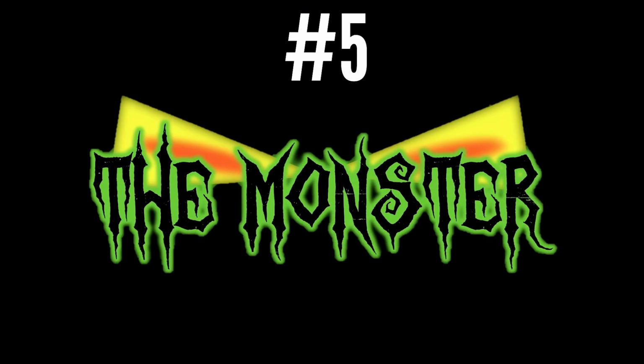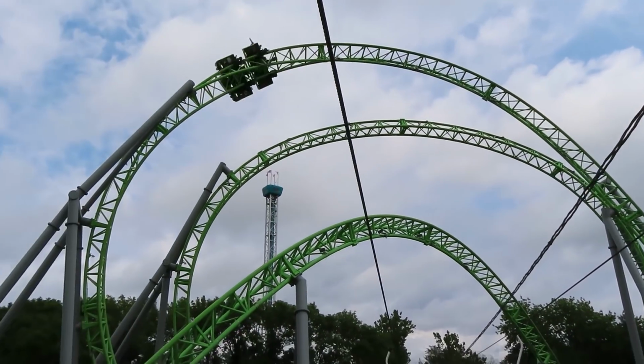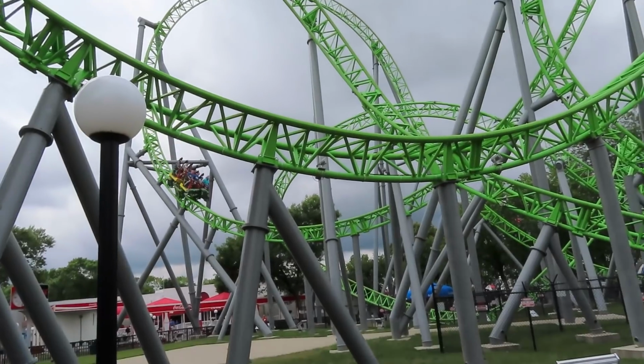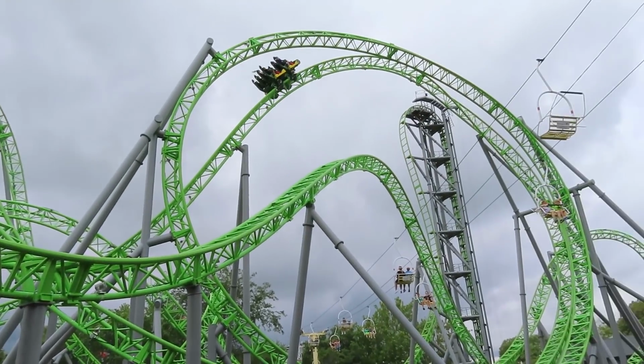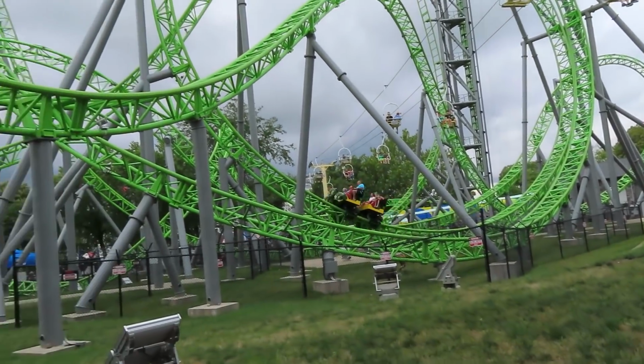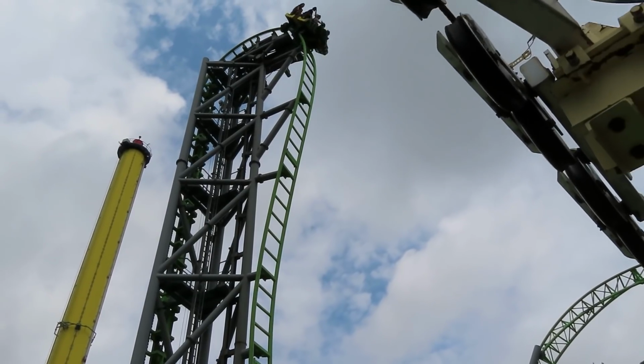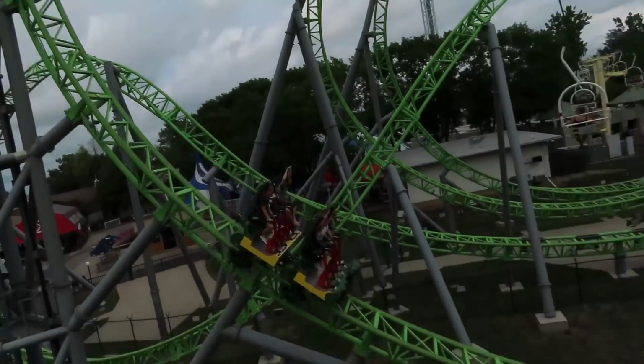Number 5. Monster at Adventureland, the Dive Loop. Of all the amazing elements Monster has to offer, the Dive Loop was my favorite. This is the third element of the ride, and it pops up as if it's an airtime hill, but almost out of nowhere. The train twists and dives to the right, providing some insane whip. On a ride packed full of awesome elements, including a 133-foot drop at 101 degrees, the Dive Loop stands as the best.